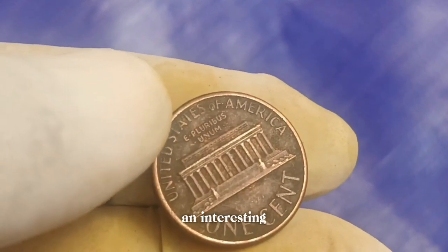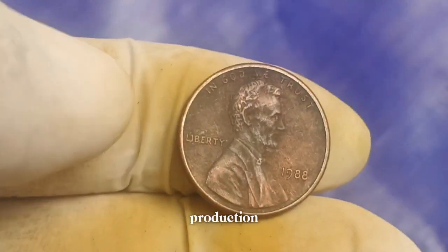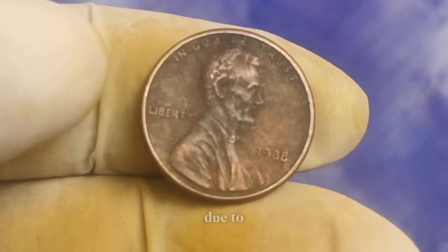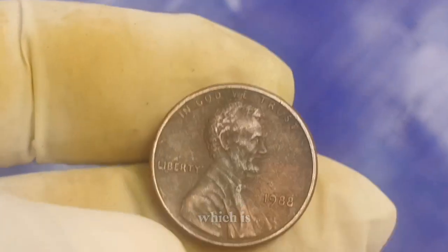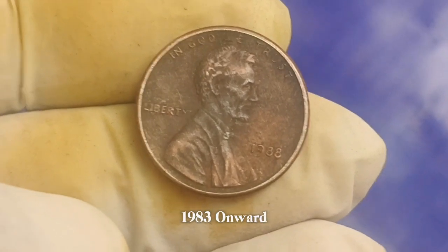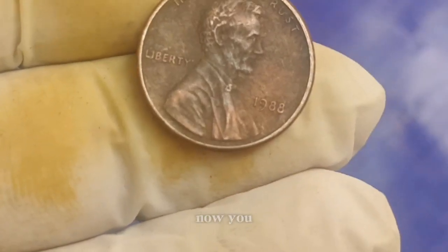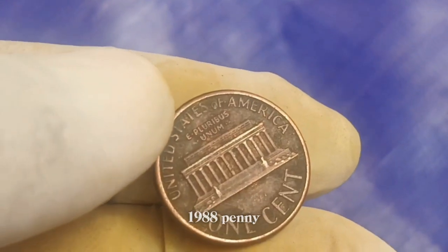1988 was an interesting year for pennies because it was right before some major changes in U.S. coin production. For instance, 1982 was the last year that pennies were made primarily from copper. Due to rising metal prices, the U.S. Mint switched to a copper-plated zinc core, which is much cheaper. So, all pennies from 1983 onward, including those from 1988, are made primarily from zinc with just a thin copper coating. Now, you might be wondering, why would anyone pay more than 1 cent for a 1988 penny?